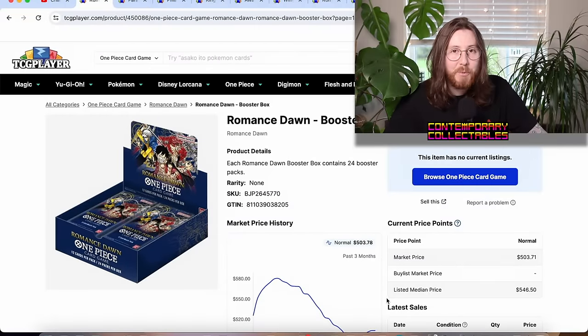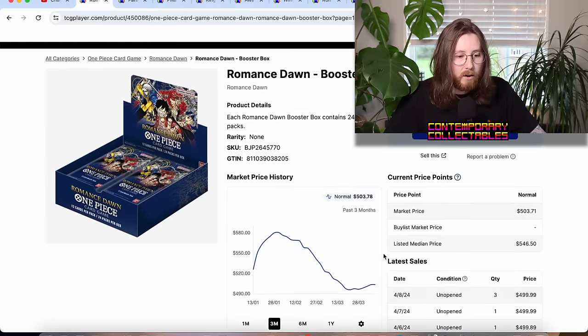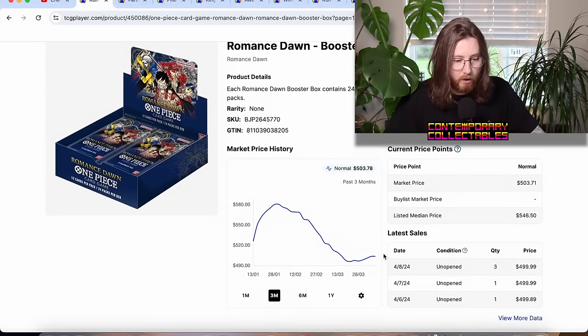Okay guys, here we go. First we're going to check out booster box prices. And now remember, we haven't done Market Watch for about 3 weeks, so we're expecting a bit of change from the last Market Watch. Now, let's start off with the first set from the One Piece TCG, Romance Dawn.